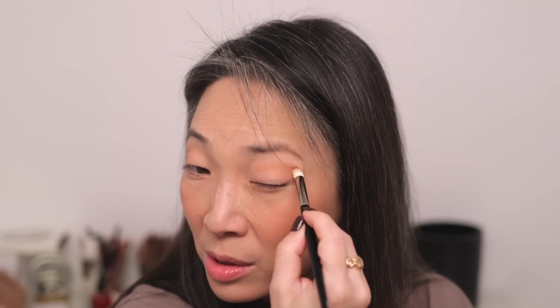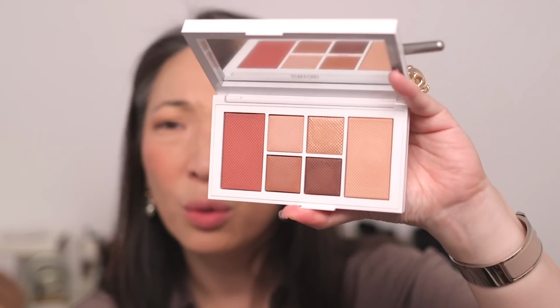Even just the straight up pressed powders. Those are really, really beautiful. I almost wish they just went with that instead of this really kind of terrible baked formula. These are just too, I don't know, too hard. Yeah, the formula is just off.